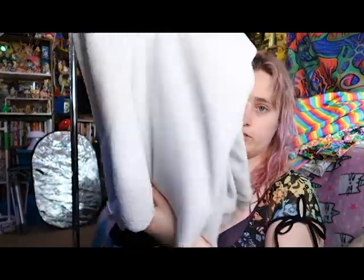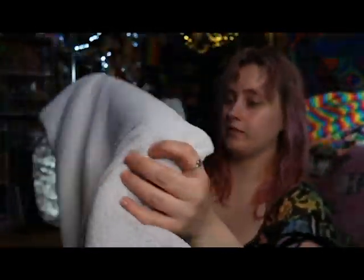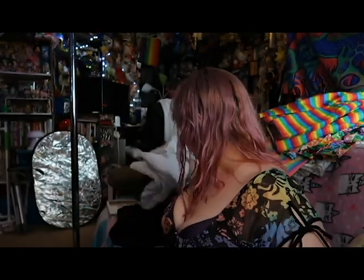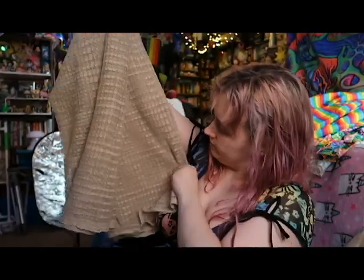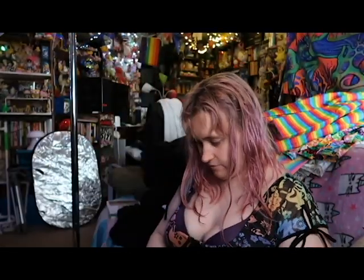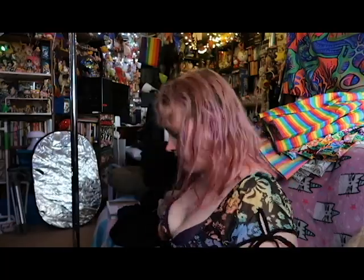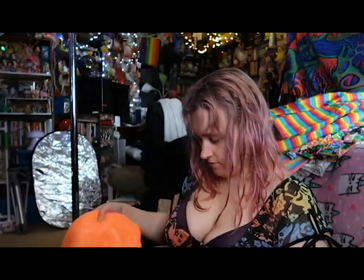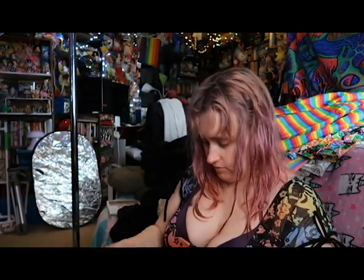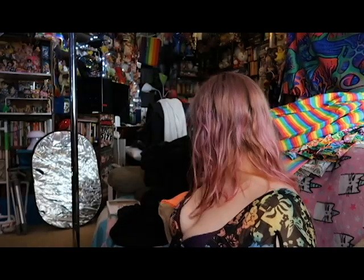I got some random fabric from Walmart. This is like that cheap bulk fabric that they have. So, this has a slight, like, glitteriness to it. I don't know how well the camera's gonna pick it up. Just some meshy, lacy type fabric. And then this orange kind of knitted fabric, which I'm not sure what I'm gonna do with it, but it was cheap.